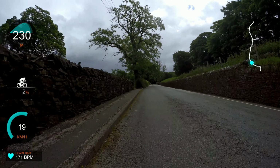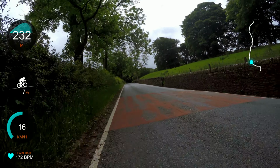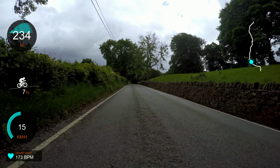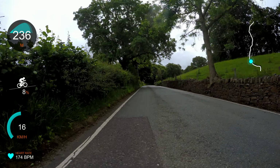This first section is quite nice and steady, only getting to about 7% in places. Then after we get to about midpoint, it ramps up in a few different spots. But there's also a nice flat section.